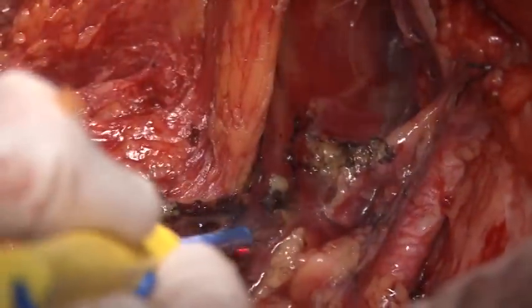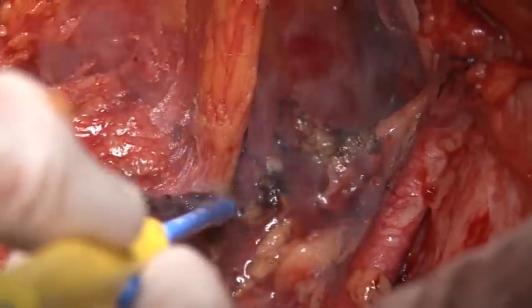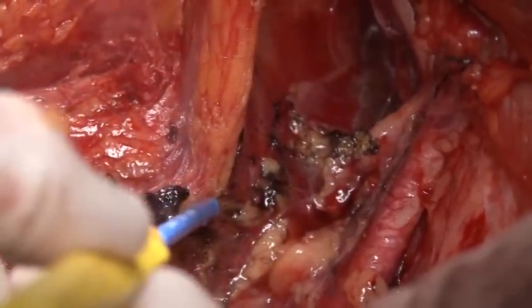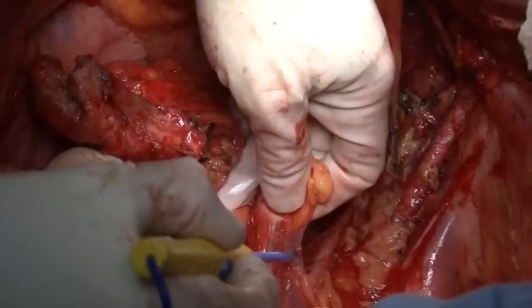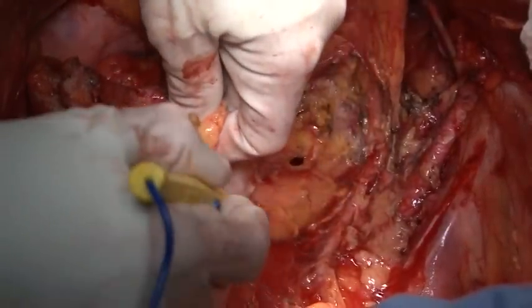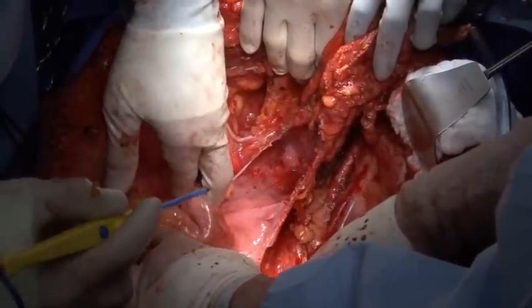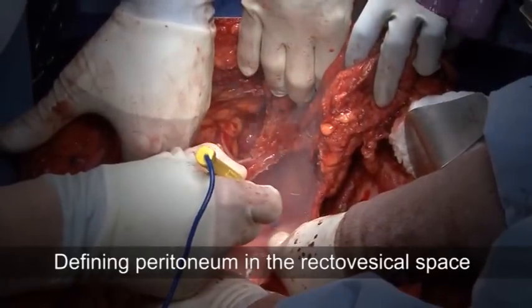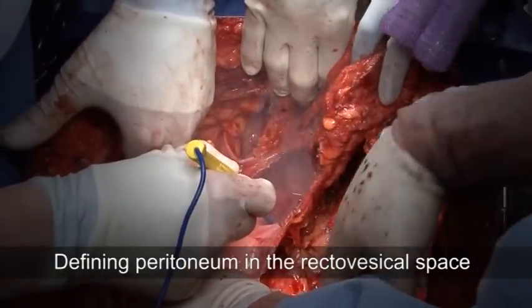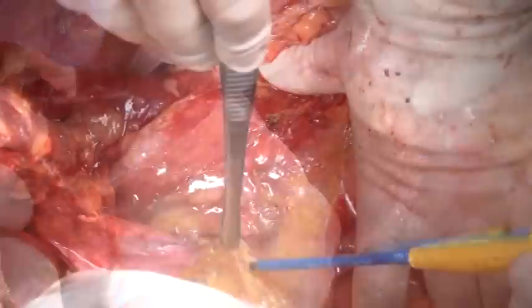We've isolated the ureters on both the right and left, and the peritoneum of the rectovesical space will be defined on the rectum and also beneath the urinary bladder. The small tumor nodules on this peritoneum will be resected.